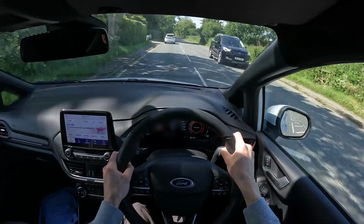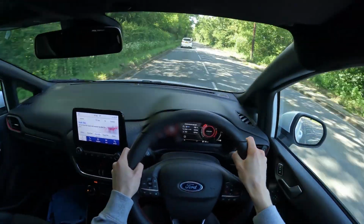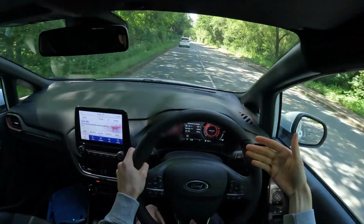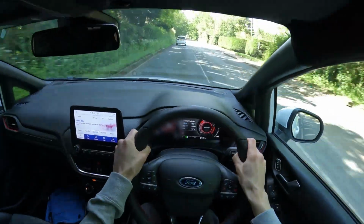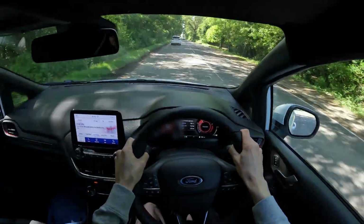I mean, it's quick. You're not lacking speed. You can modify these cars. I don't know what more you'd want, particularly with the front wheel drive aspect. You're not going to want any more power than this. It really makes you want to have one.